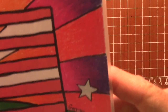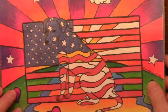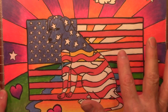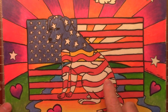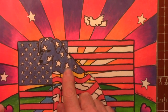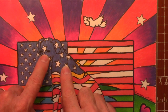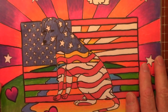But did you notice how everything is outlined in black? And you notice how everything is colored in? The only part that's not colored in is the white, because I wanted some of the white left to keep the semblance of the American flag, the red, white, and blue. If I would have colored this in, you would have had no white in here except for these stars. And the stars are copied over here. So you have the smaller stars, these stars, and then these other stars out here. So I call this my American dog.